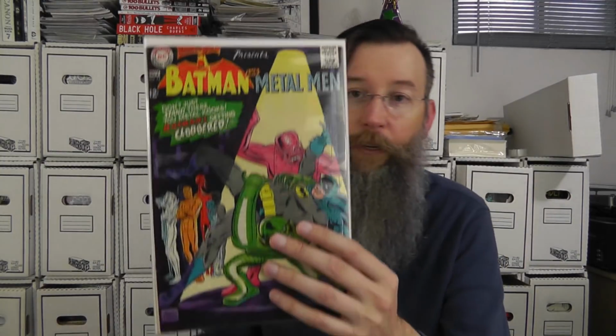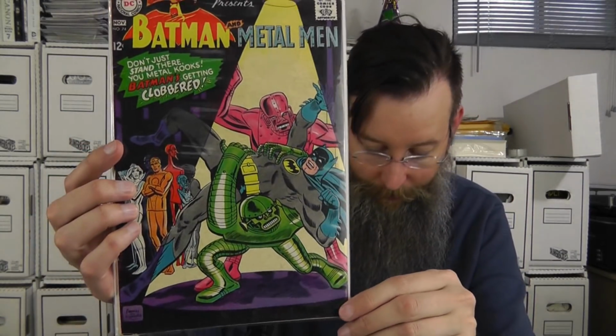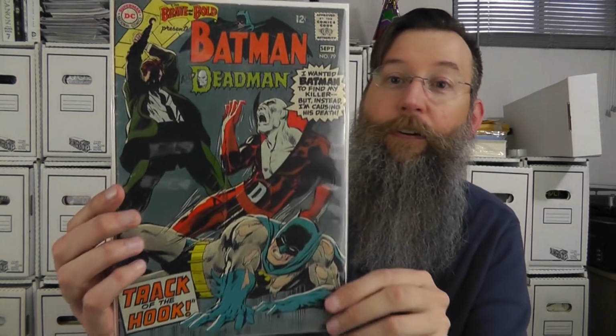76. Okay, so Silver Age books, clearly. This one's actually okay shape. Andru is the artist on some of these during this era. The next books I'm excited about because these are O'Neill's, right?